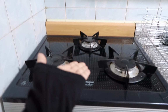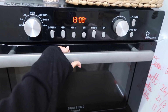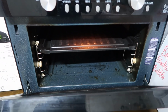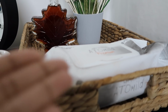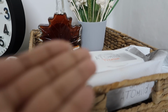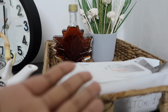Over here we have a very fancy gas stove. I imported this all the way from Korea. This is my cutesy little oven which I make my non-existent cakes in. Above my cutesy little oven we have wet wipes because if you are living in Korea you will know that we used to do just fine without wet wipes. And now that we're living in Korea, we cannot live without wet wipes. It is bizarre, but here we are.